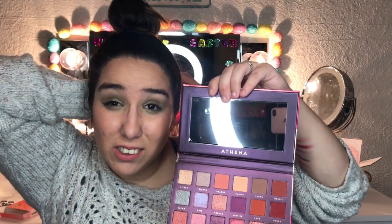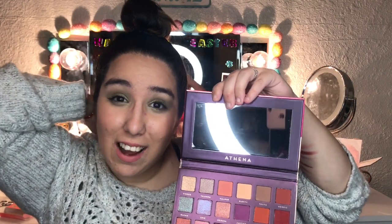So again, we have the Athena palette, and I believe I purchased this for $6 or $4. I'll let you guys know. I'll show you screenshots of prices and everything in the next slide, so you guys will know.